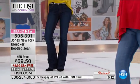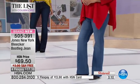You throw this in the washing machine. We have this in women's as well as in Missy's, sizes 2 through 24 women's. So give Jones New York a try if you've never tried them before. It's a very well-known prestige brand, known for their quality, craftsmanship, and the longevity of their collections. This jean won't disappoint you, I promise you.